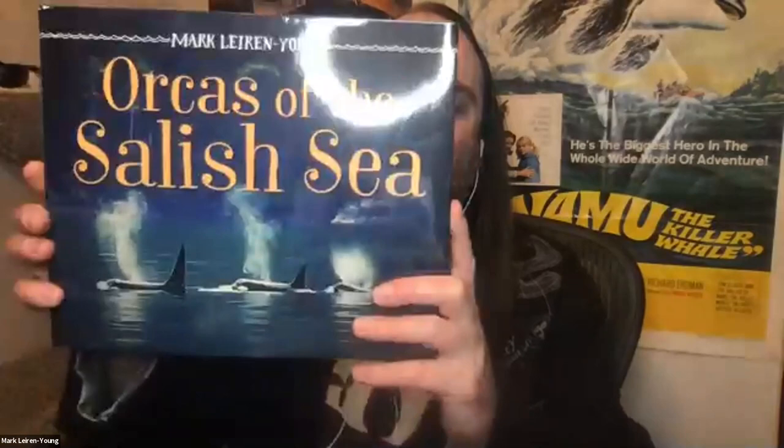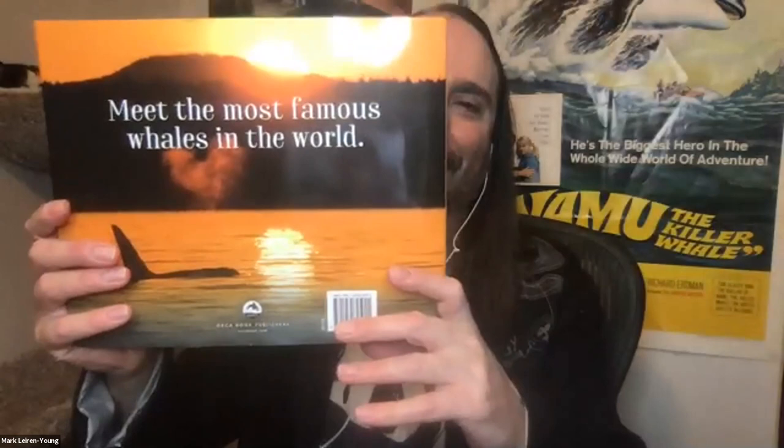So this book is called Orcas of the Salish Sea, and this features a lot of the orcas who are in our exhibit at the Royal BC Museum. And here's the back cover by my friend Clint Rivers. And yes, that really is an orca blowing a heart. I'll read you just a little bit of this. It starts with a map, like all great adventure books.